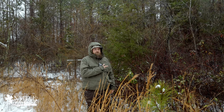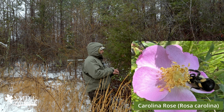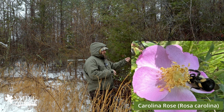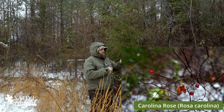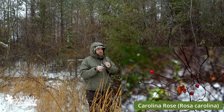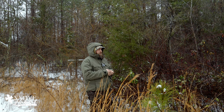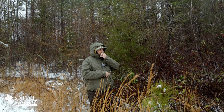This is Carolina rose. We actually just jumped a cottontail out of here as we were walking up to it. But as you can see, it still has a lot of rose hips on it. These rose hips are not only edible by wildlife, but they're edible by humans as well. And this is an excellent food source on days like today.